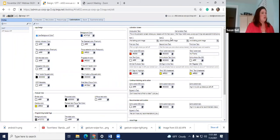Moving across to the right here, you can see the activation screen. This is all for that beginning screen here, your introduction text, your call to action. There are your icons where you can upload them, and then there are talking points for each of your icons. These are for the skip buttons. For that page, you can control what colors they are and what color the highlighted is, and also what they say. No thanks, not right now. You can control all of those texts.